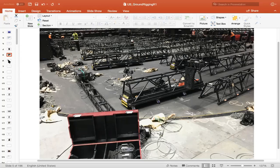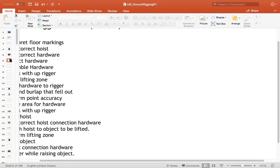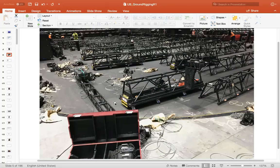Okay, so those are the images. Oh, let's sneak off of that for a second. What I'd like people to do, and let's use chat to do this, is give me just a 1 or 2 word description of what you think a ground rigger's duties are. Just start typing in, and please hit everyone. Make sure it's going to everyone, and then we'll compare it to the list that I put together here.